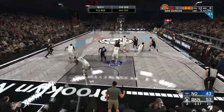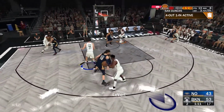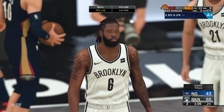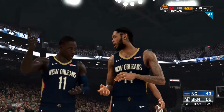The shot by Holiday, no good. Brooklyn's gone 5 of 10 from downtown tonight. 50% exactly. Back to Duncan. Here's Jordan. Laid in with a nice touch off the glass. Jordan's got 8. And defensively, they are on their heels every time the ball comes inside.